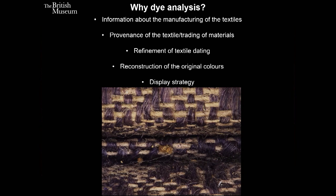This is particularly true for the synthetic dyes, of course. And in that case, we can really go down to the specific year, because we know the year of the first synthesis of synthetic dyes.